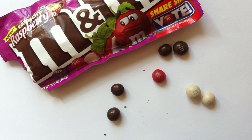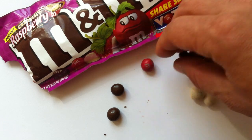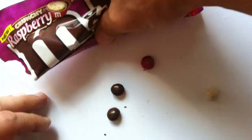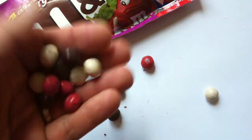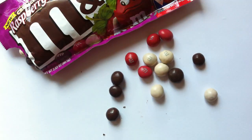And now let's talk about the flavoring, because the smell is very, very evocative of a raspberry. It really does smell raspberry-ish. The flavor, I would say the chocolate, the dark chocolate, in and of itself kind of overpowers the raspberry a little bit.